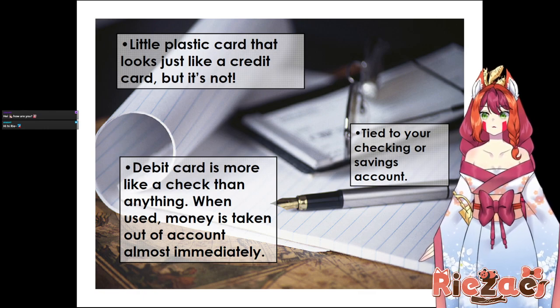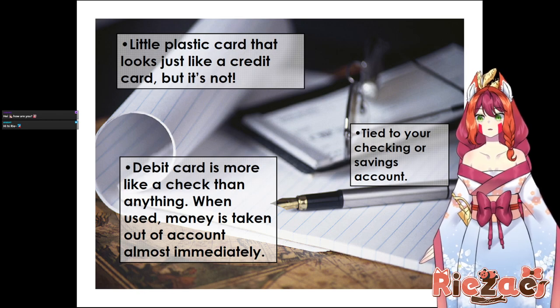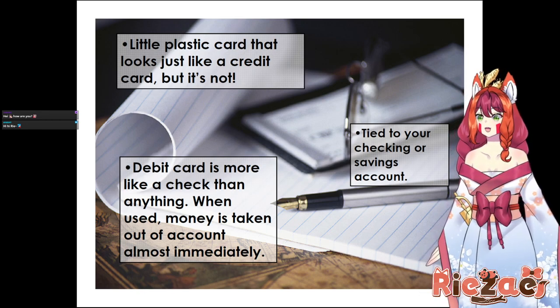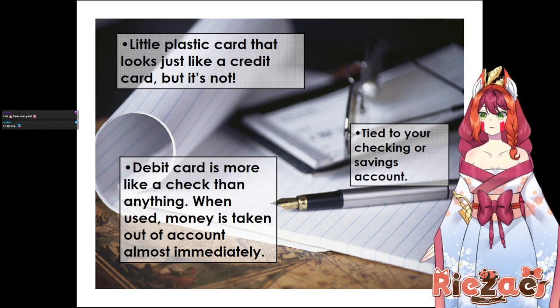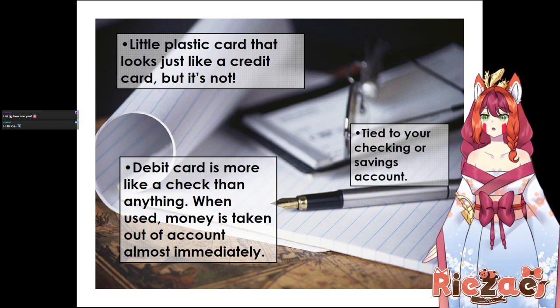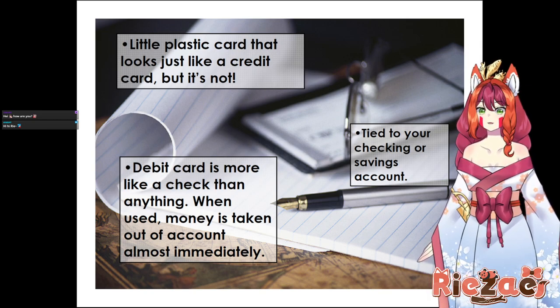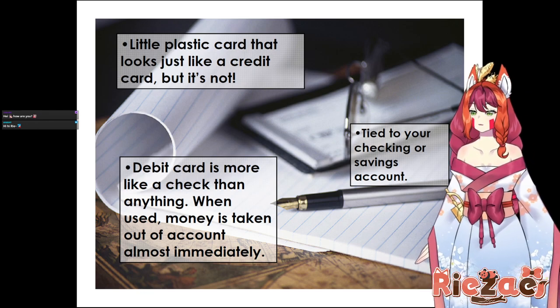Debit cards have replaced checks. Checks were a very common use of payment back in the 80s, 90s, and early 2000s. And the difference between a debit card and a check is a check can take several days to clear and remove the balance from your bank account, while with a debit card, typically, when it is used, the money is taken out almost immediately.